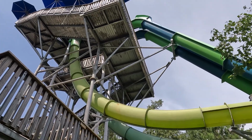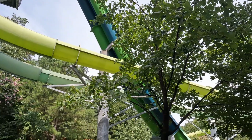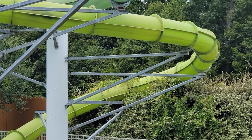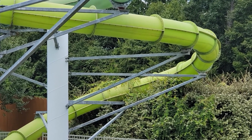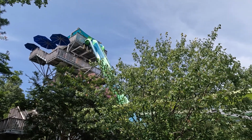You'll free fall the whole way down, only returning to the slide in the pullout. Then you have a weird straightaway followed by a wild helix. No positive G's, but you will sway up the wall. And as with the other slides, the experience is smooth.